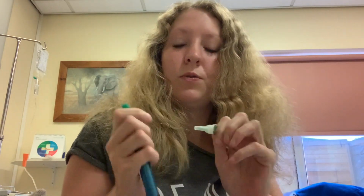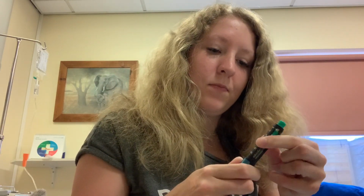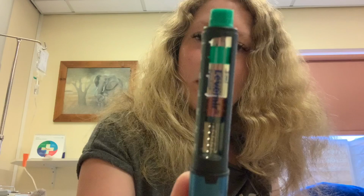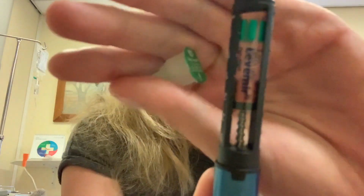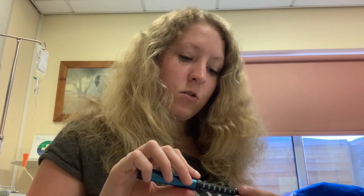And now another needle. I've got to take my insulin, so I'm just gonna show you how I go about that really. It's called Levemir, it's the top of insulin. I take 9 units of it every morning.